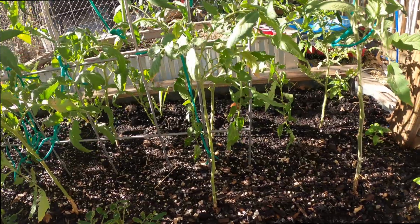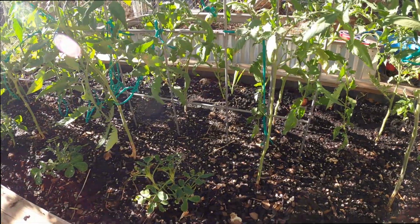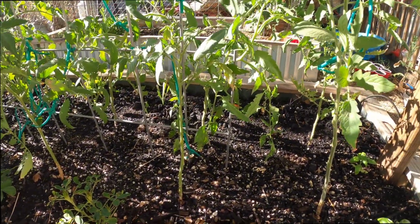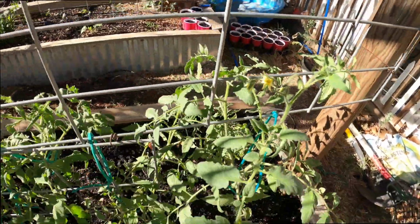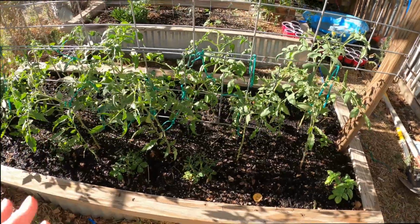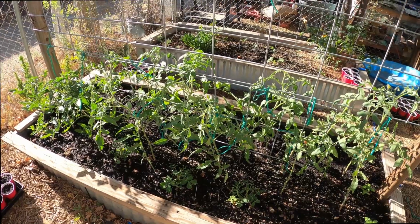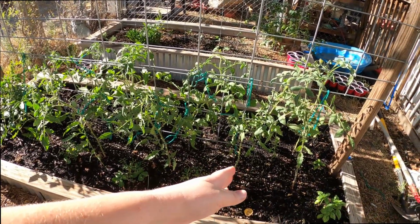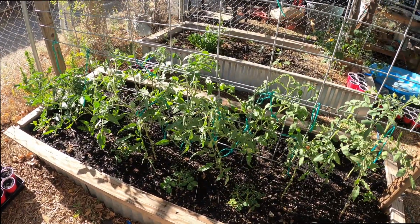Whenever I transplant new tomatoes into the garden from their little solo initial starter cups, I will pull off any flowers or small tomatoes that I see, so that when you plant them, they can put their energy into growing strong roots and growing into strong plants. And that's an example of why you do that. I didn't do that on that particular tomato as an example.